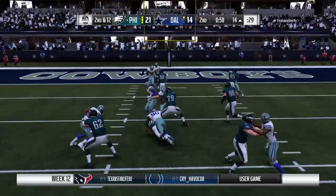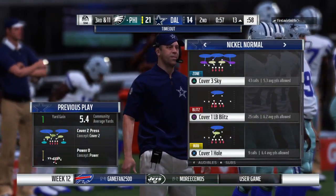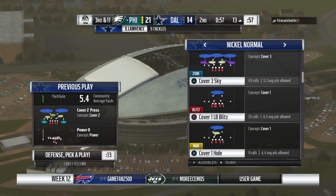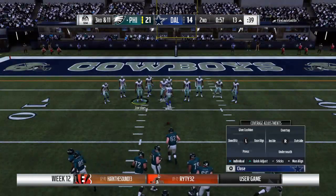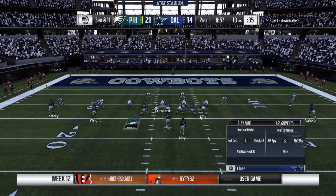They'll run it now out of the gun. And they get to him quickly here as he's stopped right around the 13. And now we're going to get a timeout called by the defense, as the stoppage will come with a little under a minute to go in this first half.